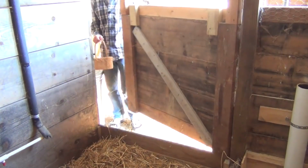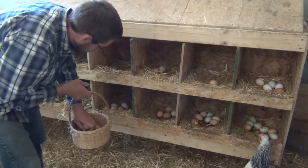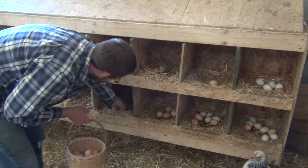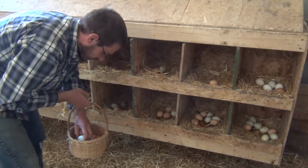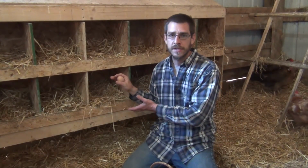So another problem that people have a lot of times is getting the chickens to actually lay their eggs in the nesting boxes. A lot of times they'll end up laying eggs all over the coop and all kinds of stuff like that. So there's a couple tricks that you can use to encourage your chickens, especially if they're new, younger chickens and they're just learning the habits of nesting boxes. Number one, good nesting boxes are important.